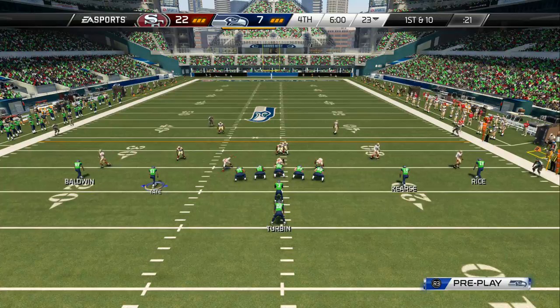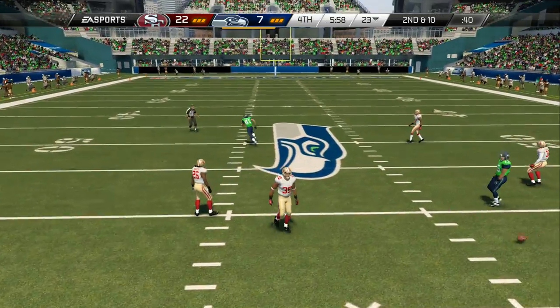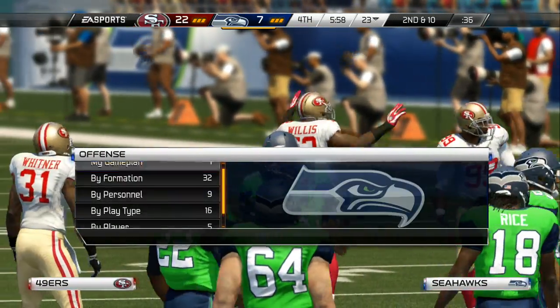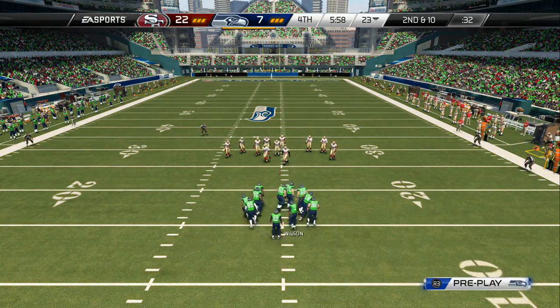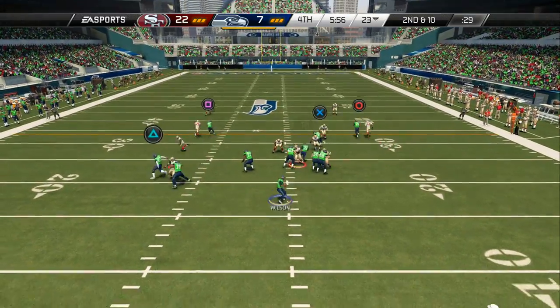Setting up in the pistol on this play. Here is the first snap of the final quarter. Well, you want to put all the pressure on the quarterback to make really good throws down the field. Play tight man-to-man coverage. It takes perfect throws to get completions. Not there that time. Russell Wilson has it under center.